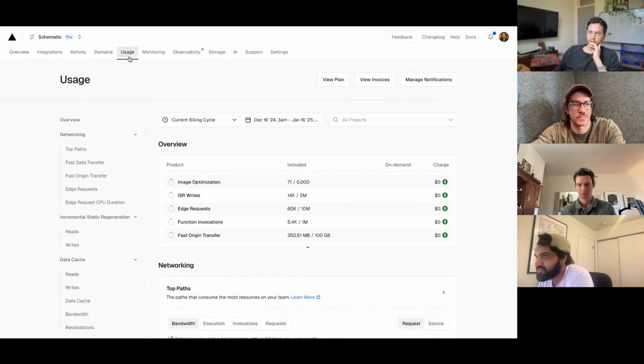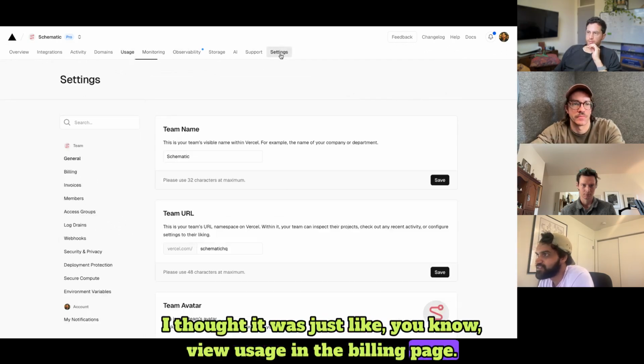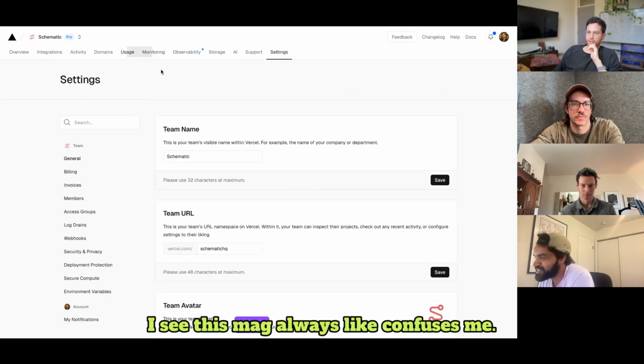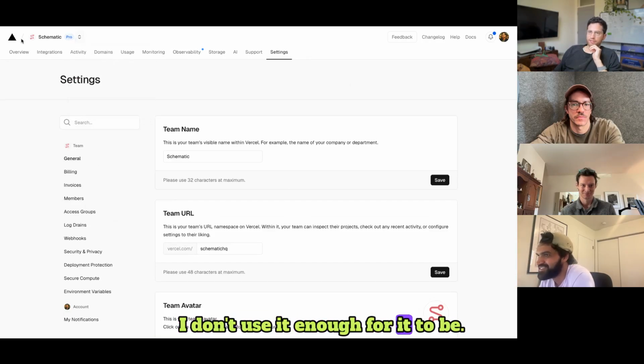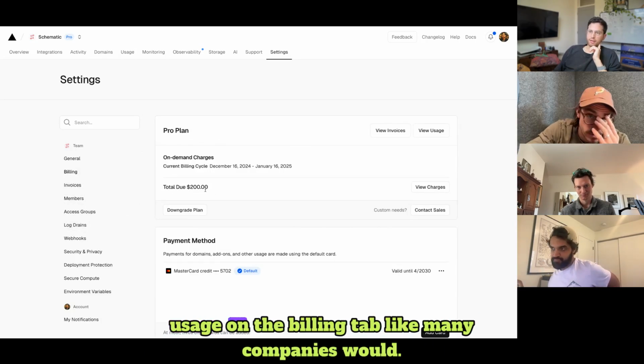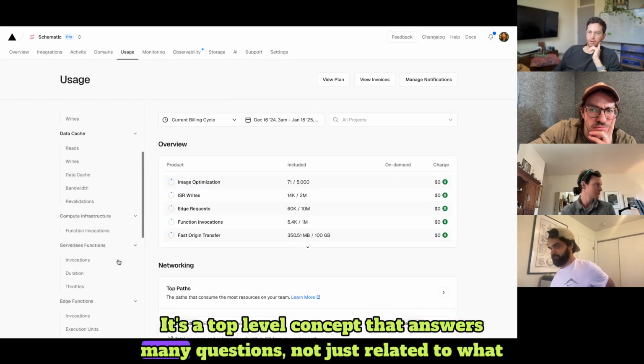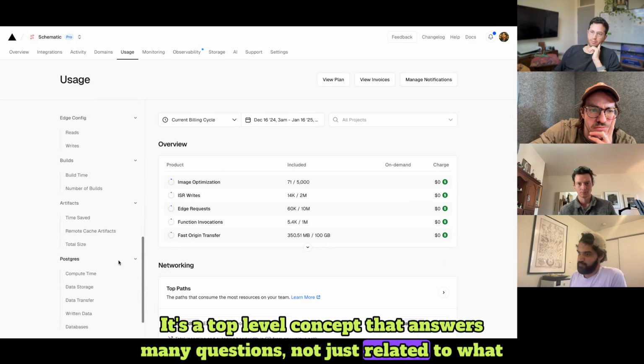It's pretty... I mean, it's a top level. No, there it is. I thought it was just a view usage link in the billing page. Honestly, this nav always confuses me. Yeah, I don't use it enough. Their nav is pretty complex. My point before was they haven't just put usage on the billing tab like many companies would. It's a top-level concept that answers many questions, not just related to that.